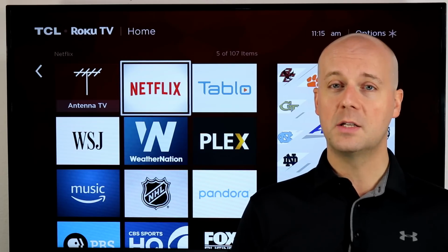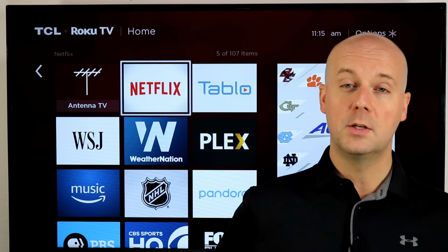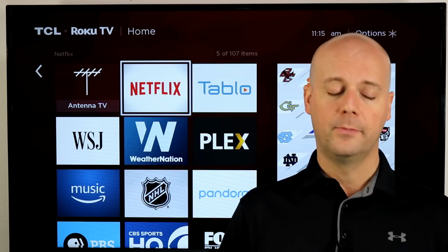SpaceX is launching satellites right now. They have about 50 working in space testing, with the goal of trying to launch more by the end of this year to offer coverage in North America, either late this year or early next year, to start selling internet.